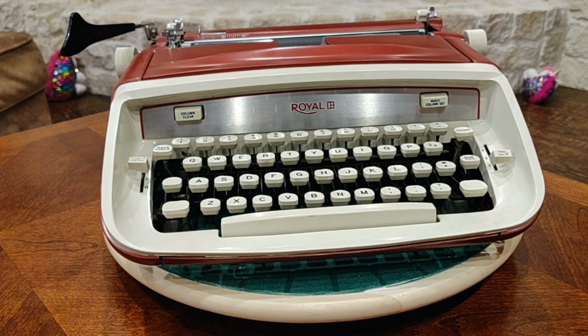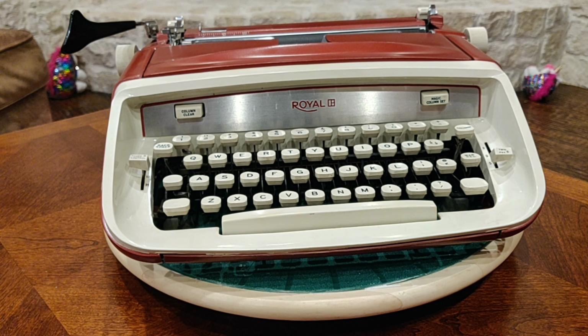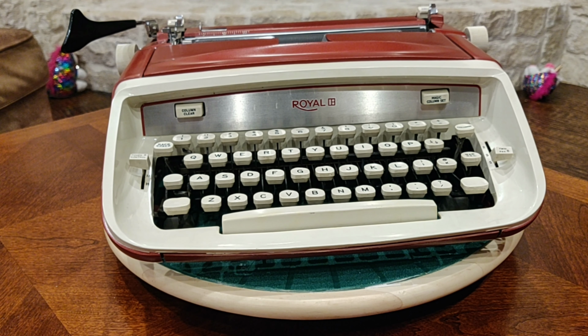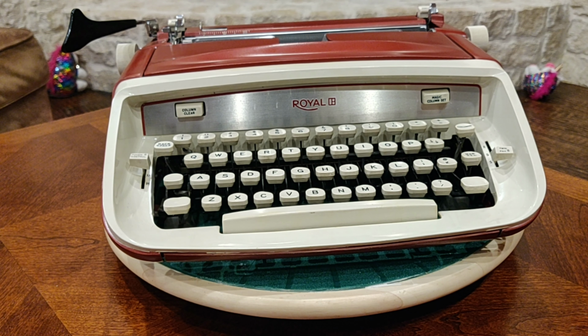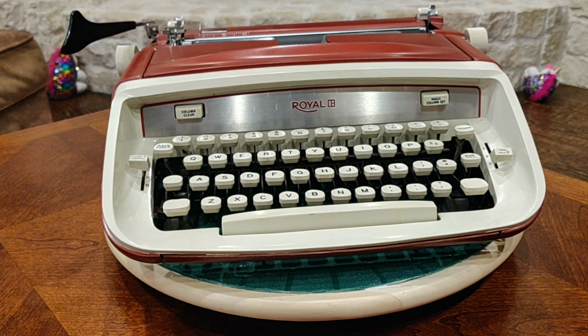It reminds me of Mars. It does remind me of Mars. That's a great observation, Kevin. You can sort of see this being the color of the official typewriter of Mars if they had a chance, or a Mars rover. And that's funny because later on Royal went on to make a number of different astronaut-themed models. They have one called Astronaut. They have one called the Apollo, which we'll follow up in a later video.